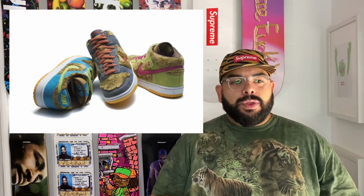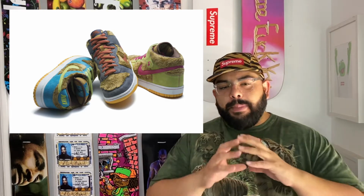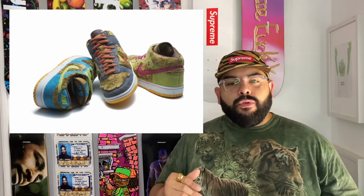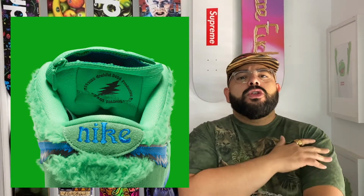Just the whole concept behind them, of course, reminds you of the Three Bears pack that came out then, with a little fur on the shoe itself. But the bears dancing all over, and I'll of course have some pics up here for you guys. And then the little stash pocket in the tongue with the zipper is just super dope. If you're in NorCal and you're going for these, let me know how you guys do down below, because FTC is only gonna do in-store pickup for these.